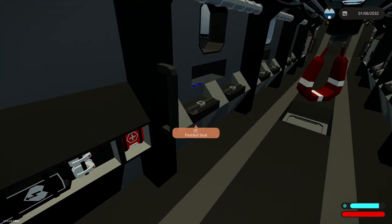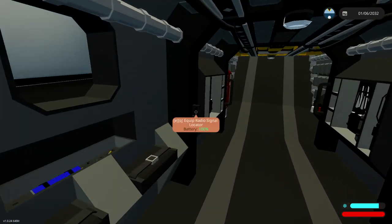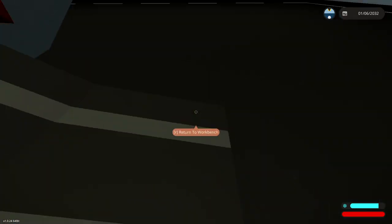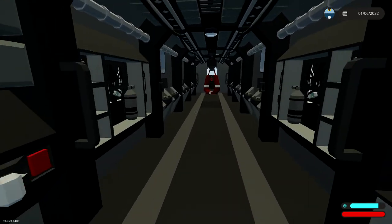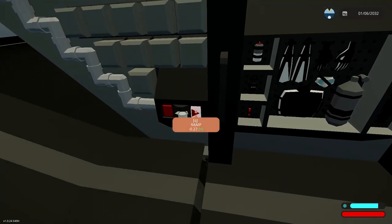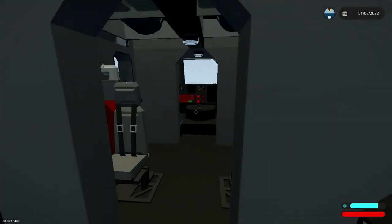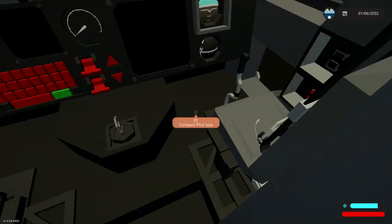Awesome. If we go backwards, we've obviously got a little seating area, and we've also got a ramp at the back. There we go, look at that. You can lower the ramp and put things in the back of this thing if needs be. That is actually awesome. Go ahead and close that up. Good. All right, let's get back to the start and see if we can actually turn this thing on.